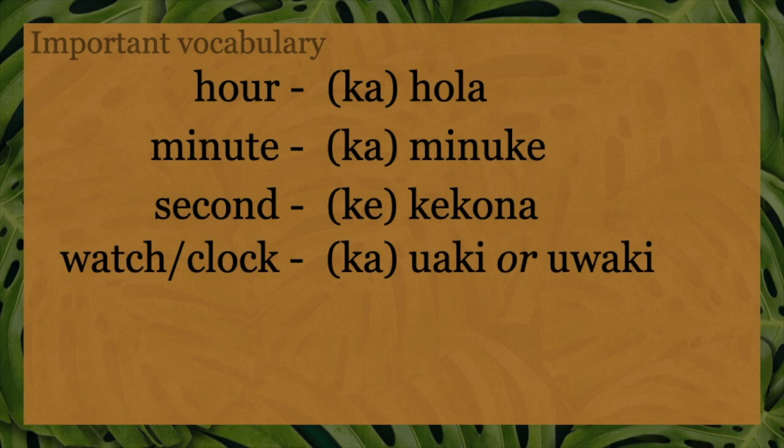Now, one other word that we should look at when it comes to telling time, and I'm going to start with the Hawaiian word, hapa. Now, some of you might be familiar with the word hapa. It is a term often used for people of mixed race. I am proudly hapa. And this word likely does come from the English word half. You can kind of see those look similar.